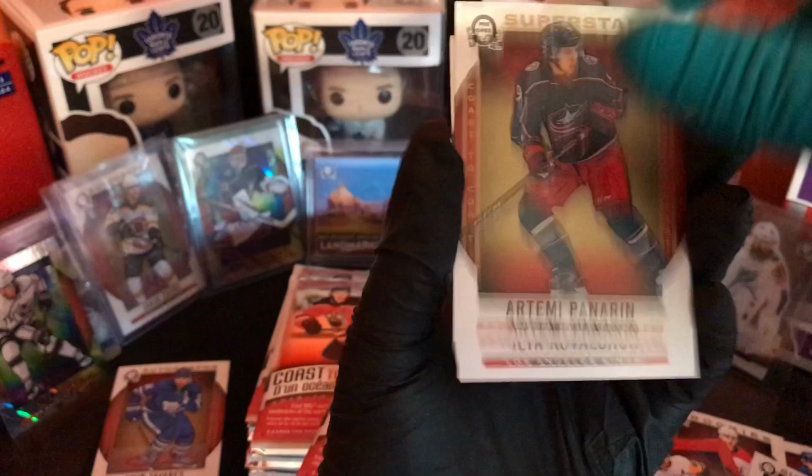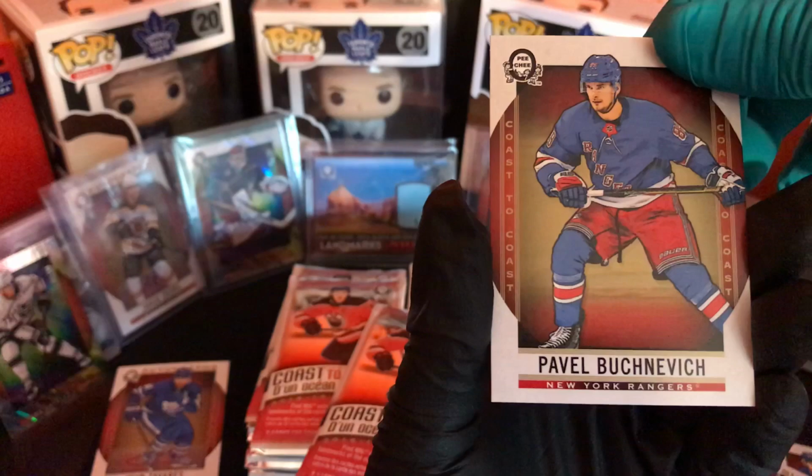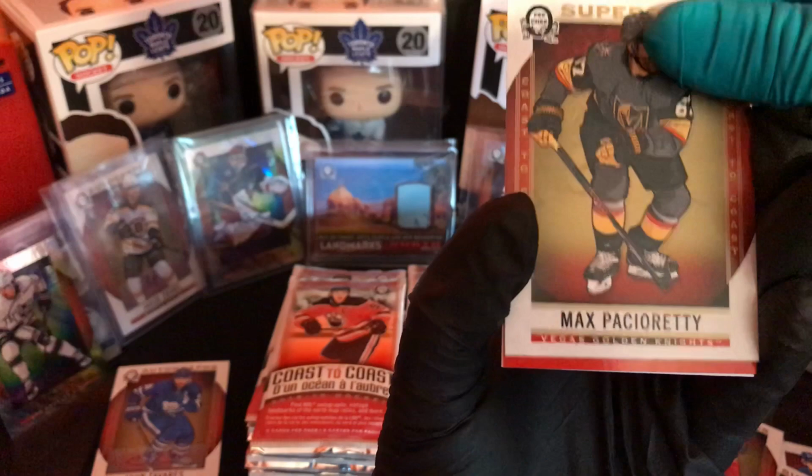Superstars of... how are we gonna do this today? Artemi Panarin. Ilya Kovalchuk. Pavel Bure. Next pack, ladies and gentlemen. Dougie Hamilton. TJ Oshie. Card feels weird. Superstar Max Pacioretty. And an O'Hanifin red.